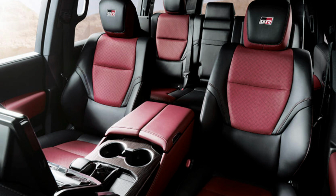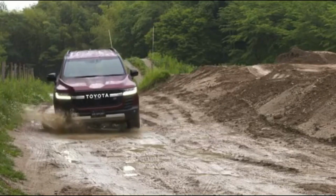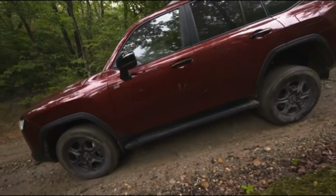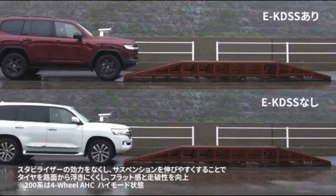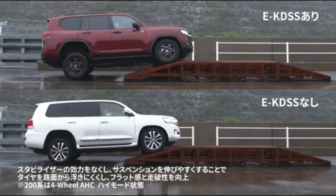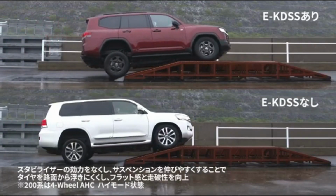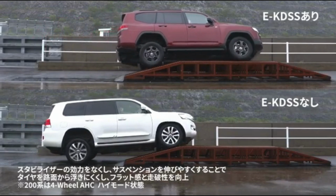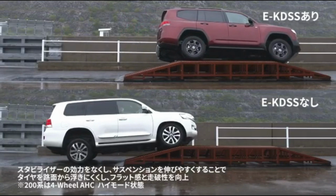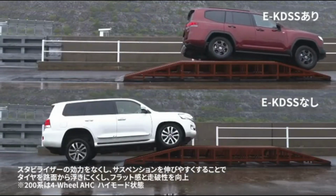Right, we'll be wrapping it up with the price differences, and I will still lay emphasis on the GR Sport against the other trims. So if you're in Japan currently, this is how you'll be buying it. As for the price, the GX model or trim starts off at 5.1 million yen, which translates to around 46,000 US dollars with the present exchange rates.